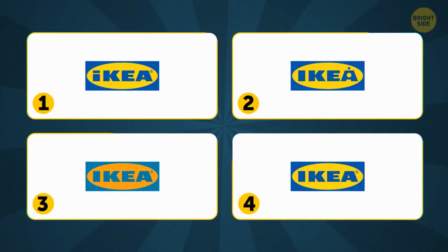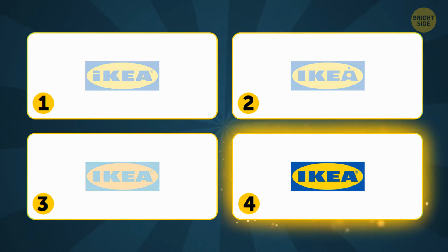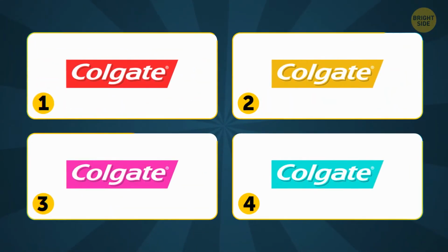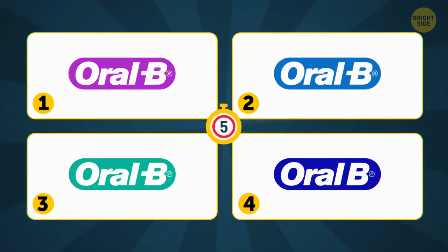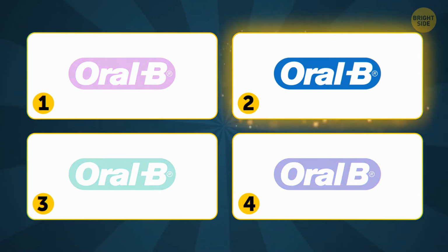You've probably been to IKEA at least once in your lifetime, but do you remember its logo? The fourth one. Can you recognize Colgate? Alright, it's the first logo. What about Oral-B? The second one is correct.